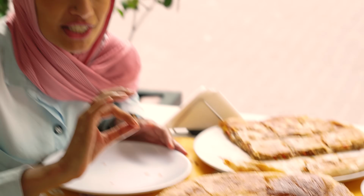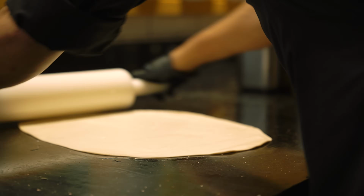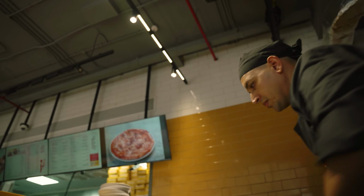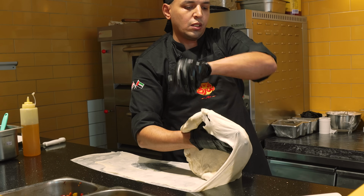This is the famous Feteer Meshaltet, which is basically the layered pie. So here they've done 5 layers. Sometimes it goes up to many more. And for every layer that they roll, it has to rest for a little bit. And then they fold it into the next layer. So they're just continuously sort of layering one inside the other.